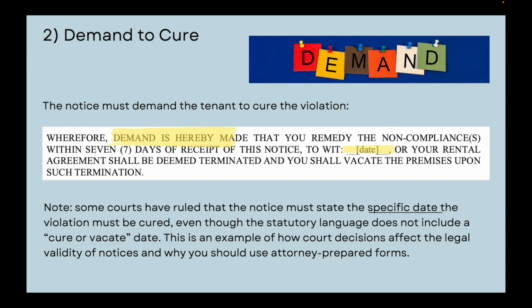There are courts that have ruled that the specific date of cure must be stated in the notice, even though the statute does not include the date to be cured. Courts have interpreted the statute that way.